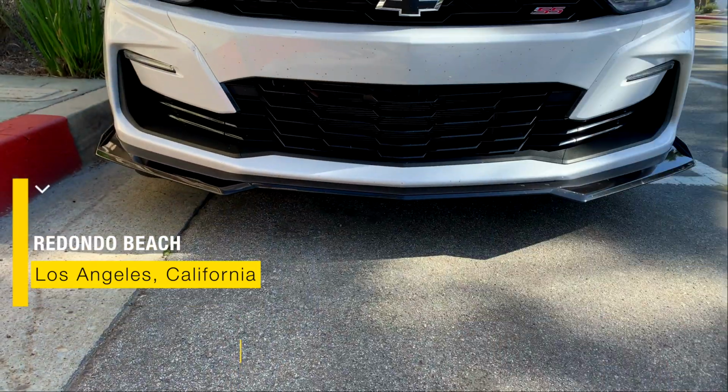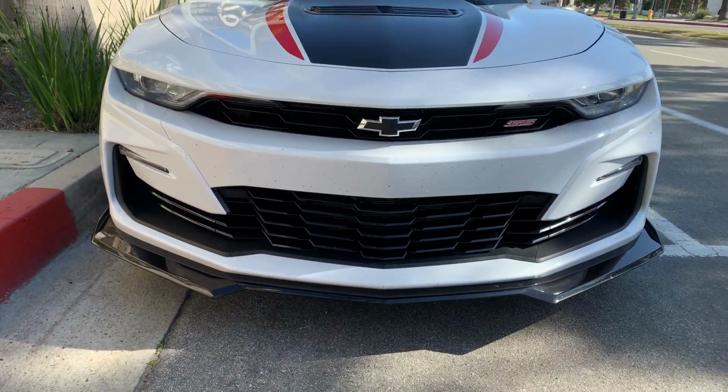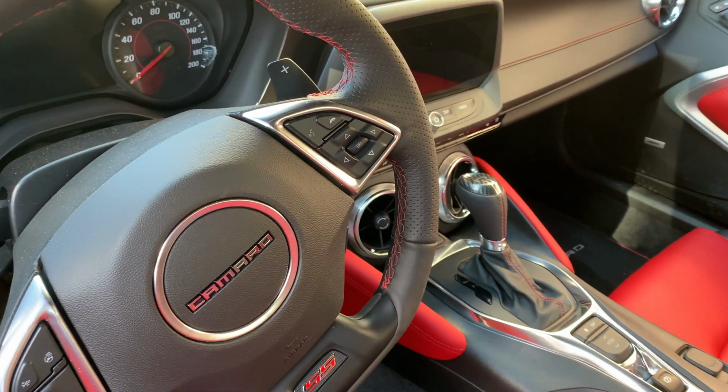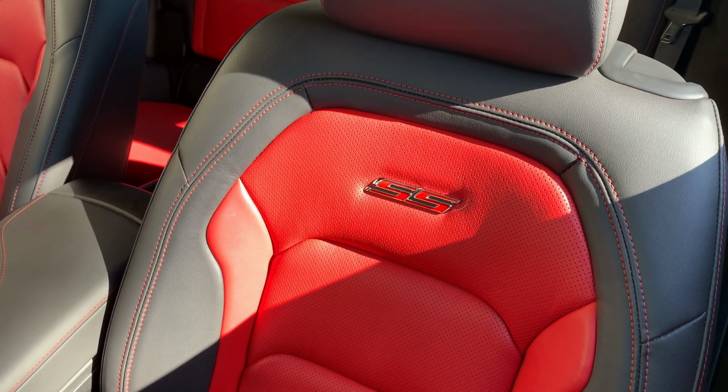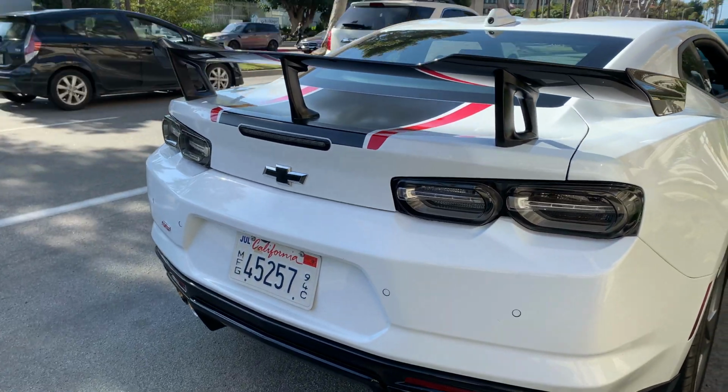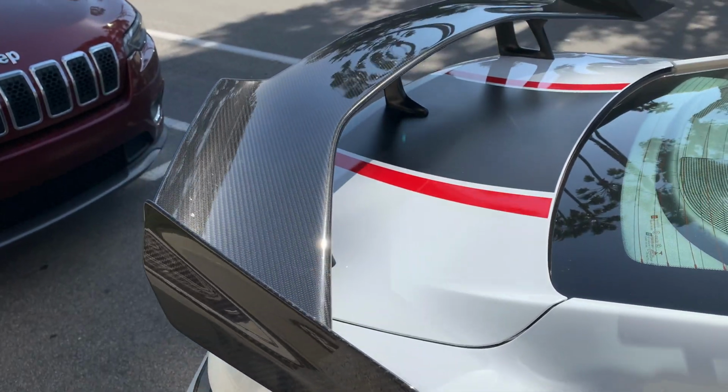We've got a 2020 Chevrolet Camaro SS in Summit White with a black stinger stripe in the middle, flanked by two red spider stripes, a ground effects package, and an Adrenaline Red interior with a carbon fiber appearance shift knob, and of course a ZL1 mono spec rear wing for ultimate downforce.